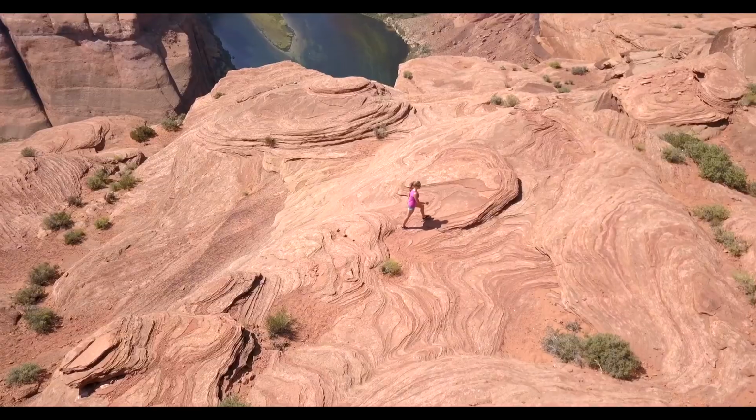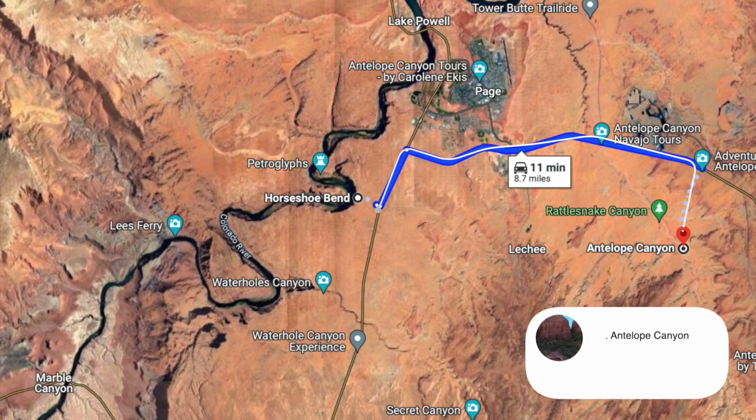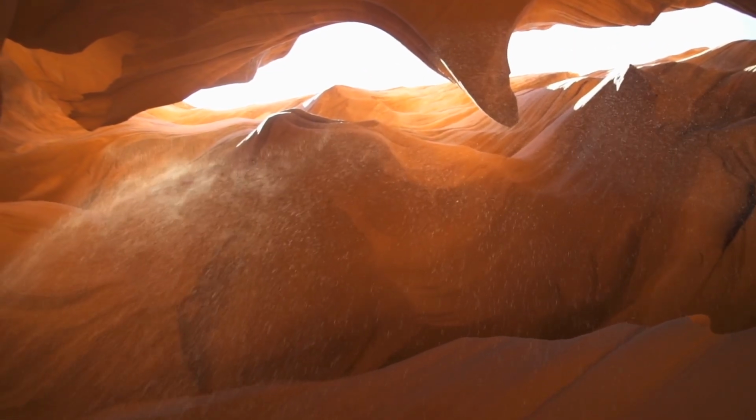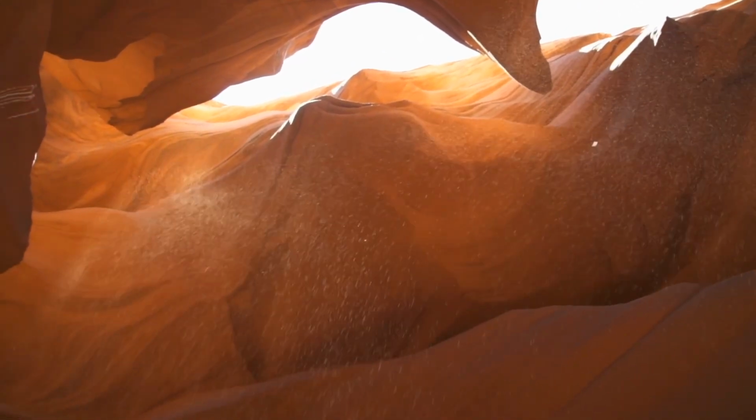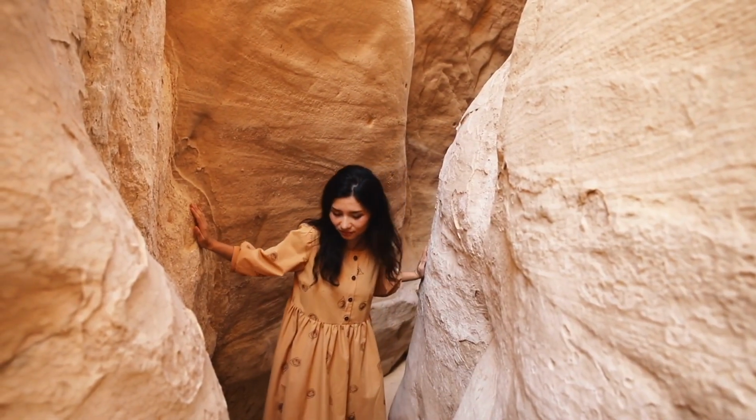There are no railings, so be careful on the edges and get there early if you want a good spot for sunset photography. Also, do not miss Antelope Canyon in the Page area. Arguably the most famous slot canyon in the world, Antelope Canyon truly is mesmerizing. This one is located on Navajo land, and in order to access these slot canyons, you'll need to join a tour.